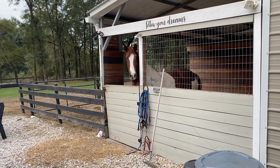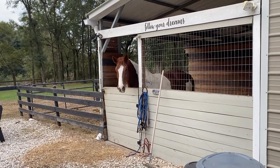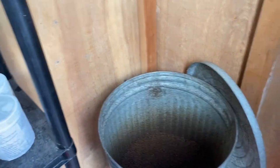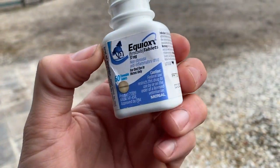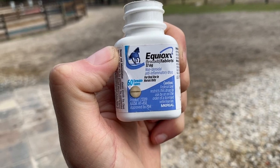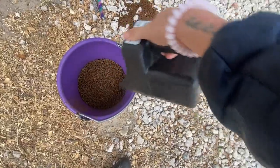Okay. You see my baby Spirit and Bam? Say hello. Good morning, Mama. I'm gonna make their grain. They get a full scoop of Pro-Force Fuel. And then Spirit and Texas get this every, well, Spirit gets this every day, Equioxx. And then Texas gets this Monday, Wednesday, Friday. So I'm gonna make their grain. I'm gonna go ahead and pour that in there.